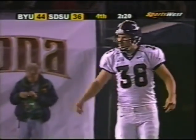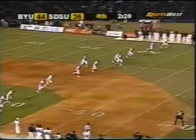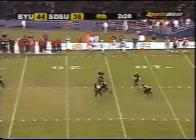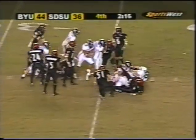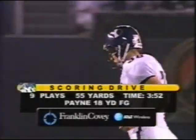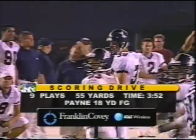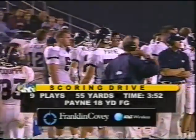That was a 9-play, 55-yard drive that chewed up almost 4 minutes. It's not a touchdown, and I'm sure they'll be upset that they didn't punch it in. Here comes the return. BYU's cover teams have been very good today, and the return teams have been good. 9 plays, 55 yards, resulted in 3 points. And at the beginning of that drive, we said they needed to get some kind of points and take time off the clock, and they did just that on that drive.